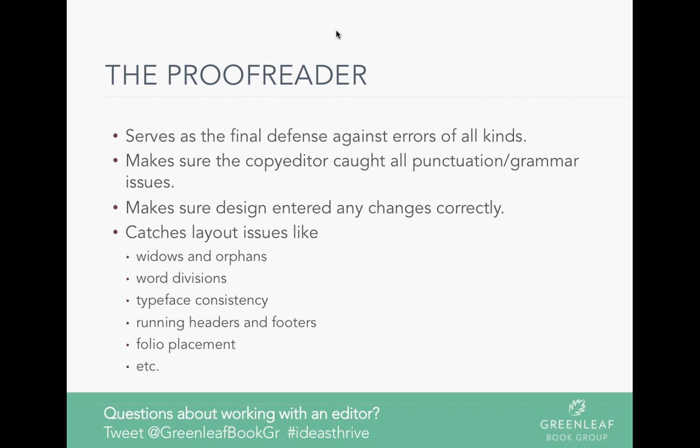I love that Greenleaf, for example, employs proofreaders. I think this is a skill that is so critical to a finished, final, polished project. The proofreader serves as the final defense against errors of all kinds: grammar, punctuation, orphans, widows, all kinds of typographic details that the editor, your copy editor, your sub-editor, may not see when the book is still in a Word document. So that proofreader is really doing close reading to make sure your grammar and punctuation are as perfect as possible.